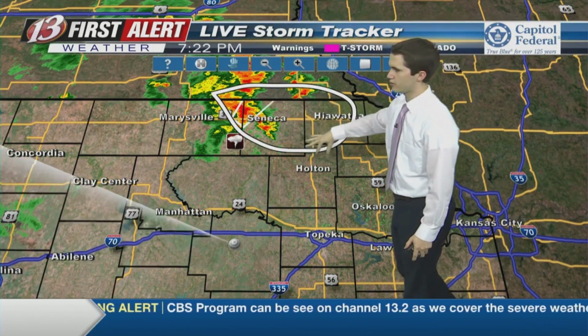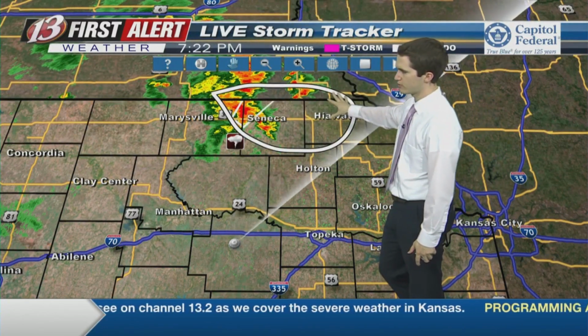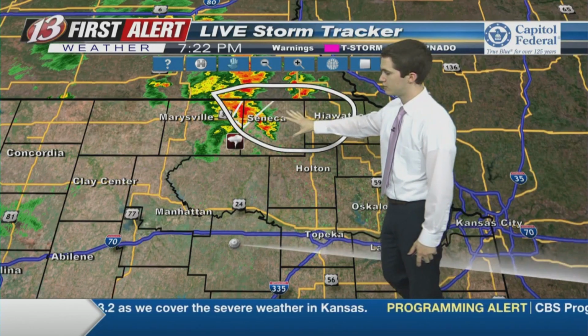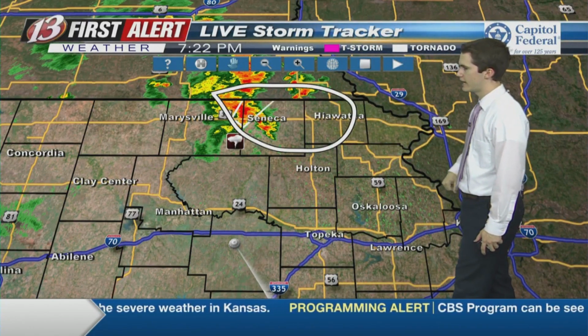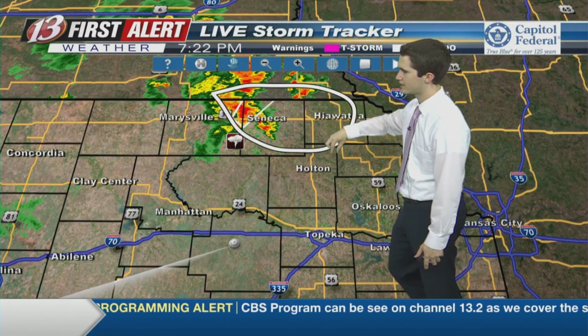So it's this area circled, I think, within the next hour or two that we're going to have to continue to monitor for the severe weather potential. So shifting now into Nemaha and Brown counties. Hiawatha, you're not seeing a storm right now, but we'll have to watch some of this activity in it.